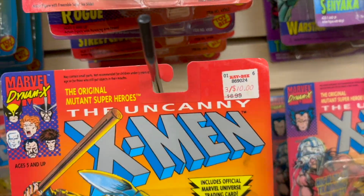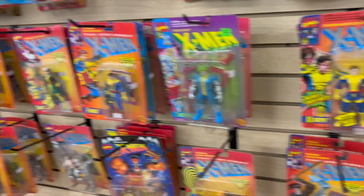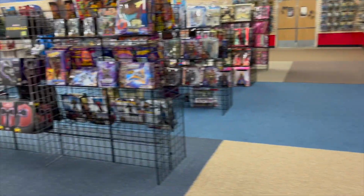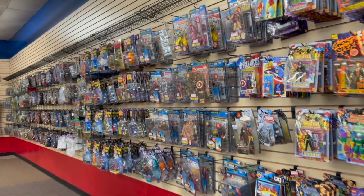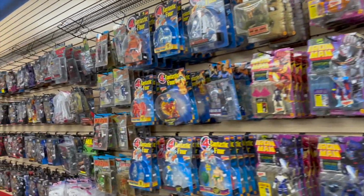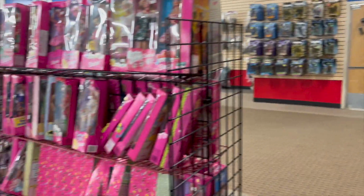Now this, the Uncanny X-Men, I love the old KB stickers on them, because that's actually when I used to buy them. So I think maybe the X-Men and that cartoon came out when I was maybe 11 or 12 years old, maybe even 10. And there you see some of the other older Marvel stuff. So it's not just all retro vintage. He does have newer stuff.